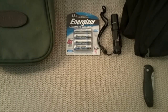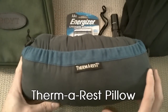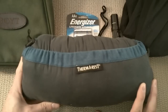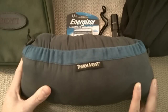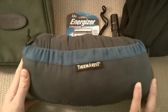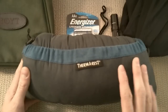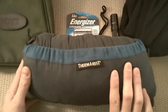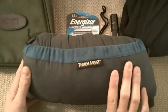Number 6 is the medium-sized Therm-a-Rest Pillow, and I'm a big fan of these. They have this also in a small and a large. This one packs down to 1/5 of its original full size, which is 14 by 18 inches. A lot of guys wouldn't think of bringing something like this out on the trail with them. I've backpacked with this. It is kind of like my luxury item that I'm very much willing to bring along.